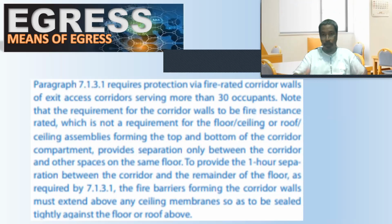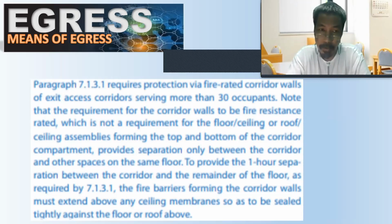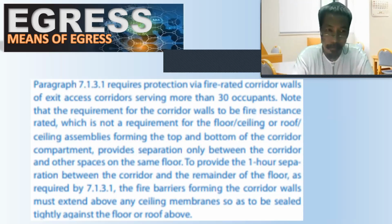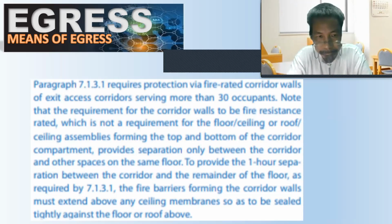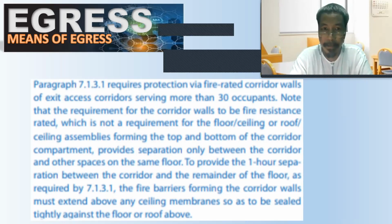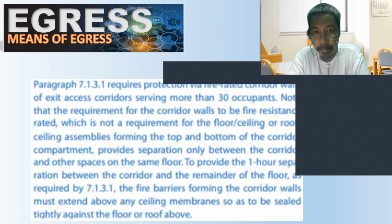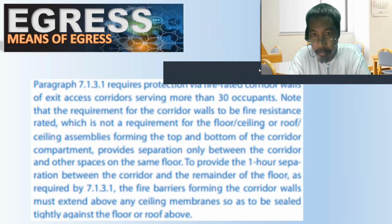Okay, so there is a protection, so that everybody using that corridor is safe to go out of the building using that means of egress. It is not called a safe means of egress corridor if those conditions are not met. So let us continue.